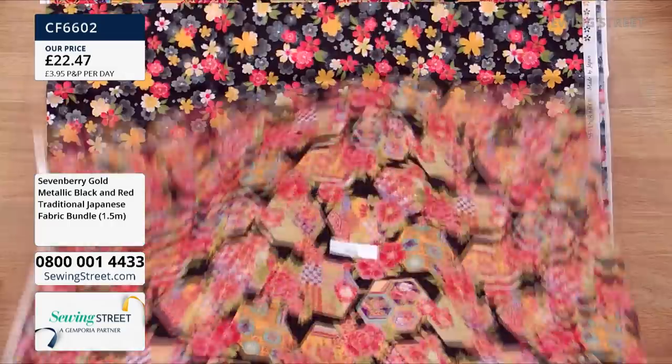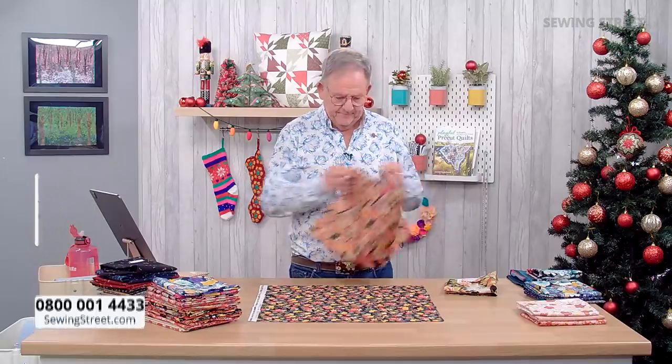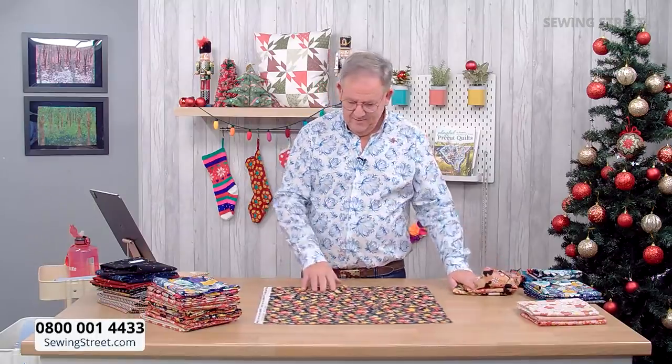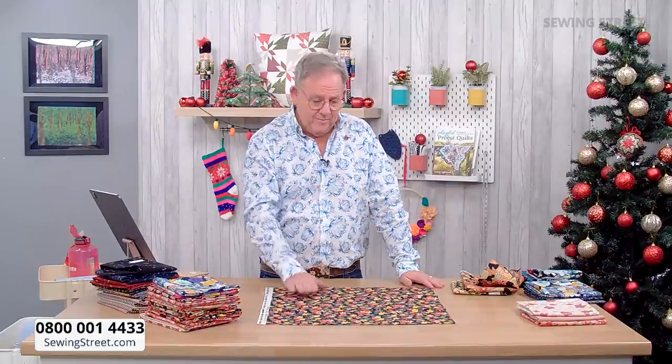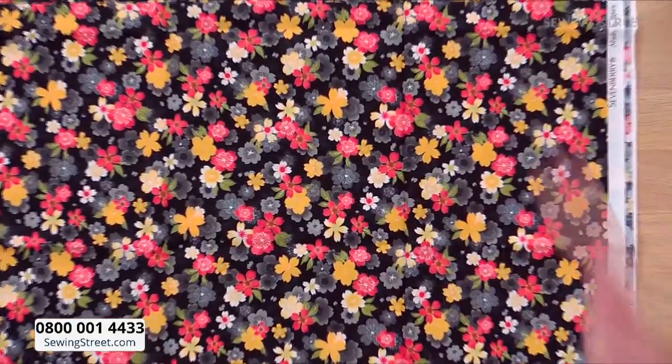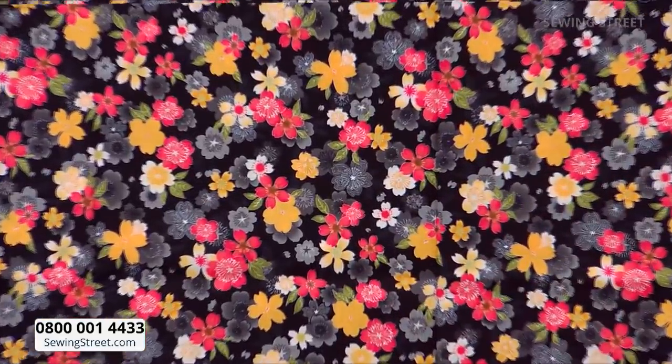Okay, so let's do the floral one first then, as it's the one that's open. So this is by the half metre. So if you buy the bundle, they're already cut, right? If you buy it now, we cut it off the bolt for you. So you buy it by the half metre increment.